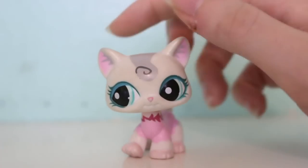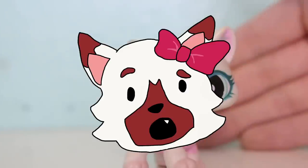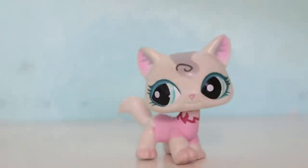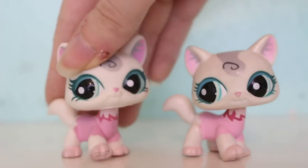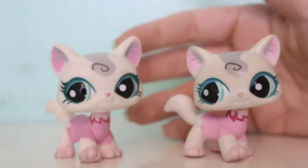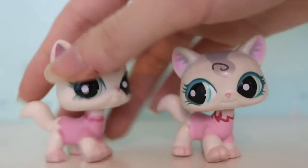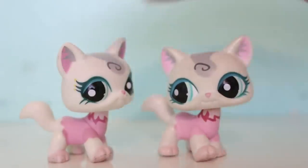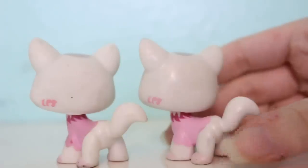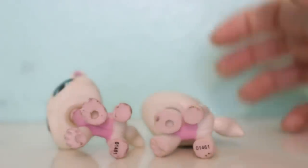So that's cool. And then we have this girl who I felt her head and it's hard as a rock. And I'm like, what? There's no way that they made a fake of this pet. It's just too obscure. But I compared it with the one that I have, and this one I got in its original packaging when it came out, so it's authentic. And after looking at it, there's just something off about this one. You can see the pink on her collar is a different color. Her head's a little squattier and the number is printed differently than on this original one.